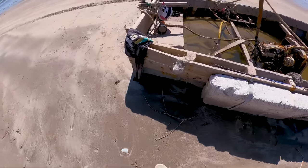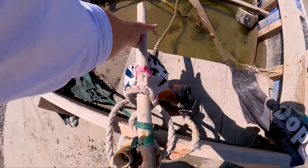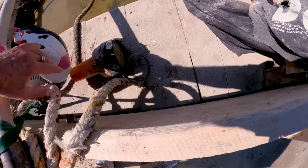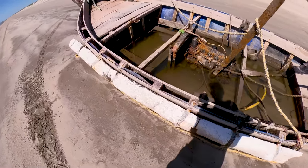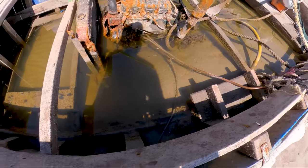Styrofoam on the outside. Pretty freaking cool. And you got this little handle right here. Looks like they got some kind of light. But there's some baby fish down in there.